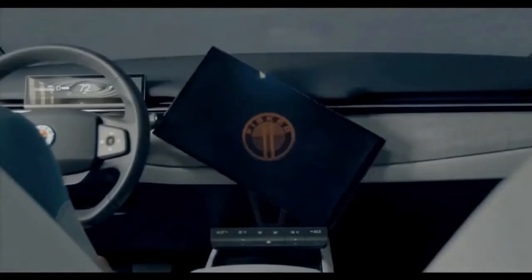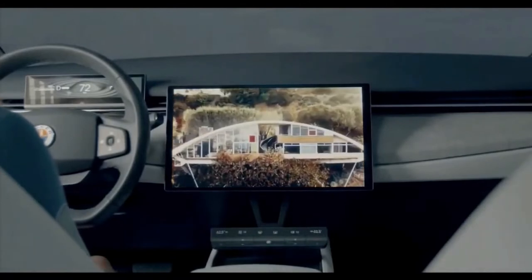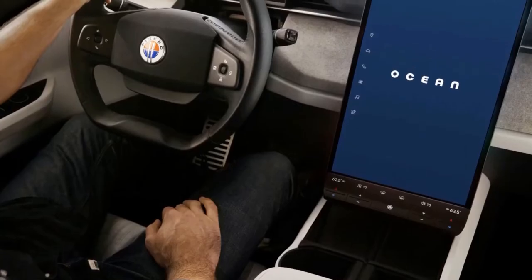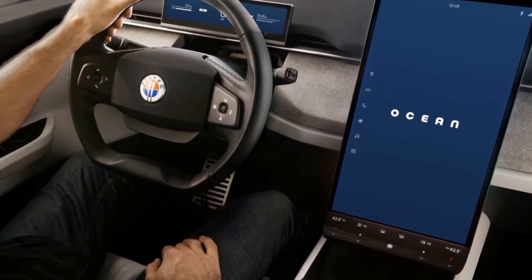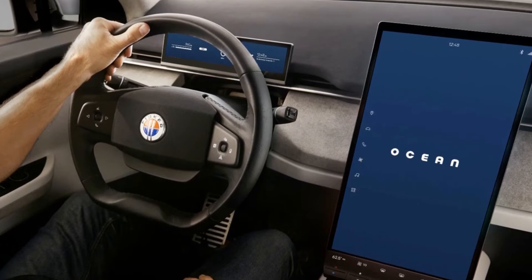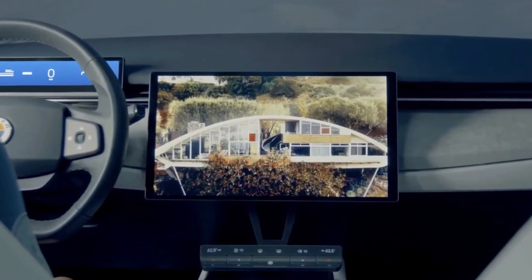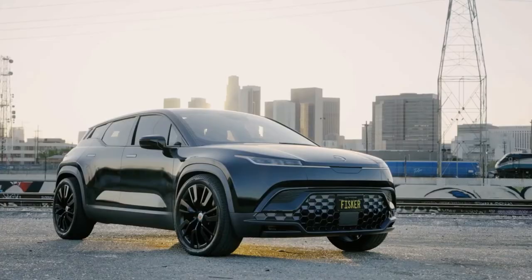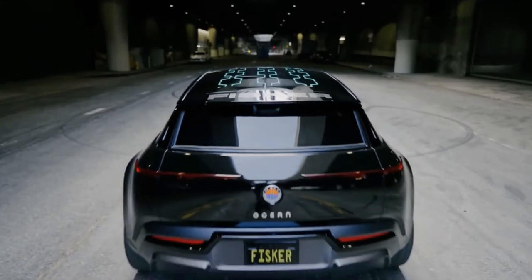Inside, the Ocean has a straightforward layout that's offset by some simple controls, and it's lined with reclaimed materials that promote sustainability. Along with a large touchscreen that rotates on all but the base model, its dashboard incorporates a slim digital gauge cluster and attractive materials that span across it. The amount of high-end standard amenities is limited, since the entry-level Ocean is marketed as an affordable EV.